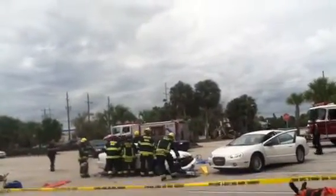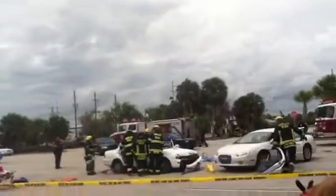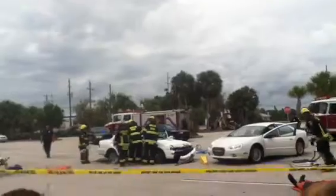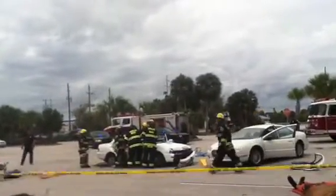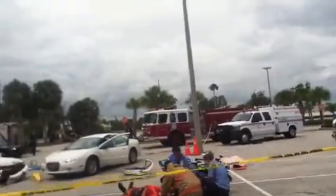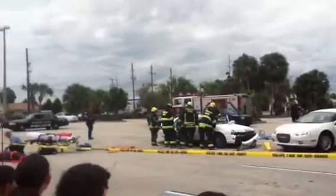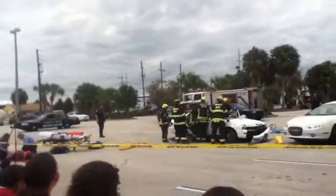As I was saying, this is not going to be a quick evolution. We've already surpassed the 12-minute mark, and we're just now being able to remove the doors to gain access to the patient. This is why having multiple units from different agencies working together as a unit or a team comes into play.